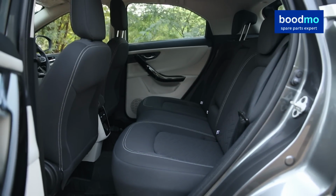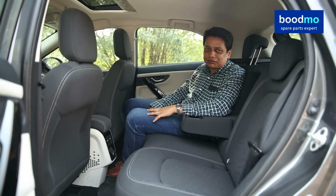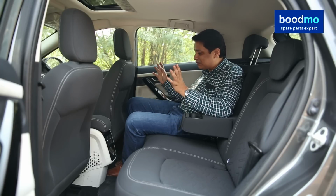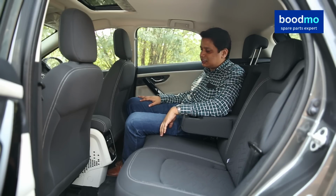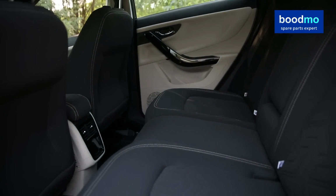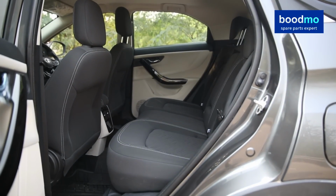Well, so I'm in the back seat of the Tata Nexon now, and the front seats have been adjusted for my height and driving position, and my height for reference is 5'10". So if you're about 5'10", and your chauffeur is also 5'10" or even 5'11", you'll be quite happy in these seats because they have plenty of knee room. I think this is one of the best cars in this segment for sheer space in the back. Which is the other car which is as good? You can let me know in the comment section below.